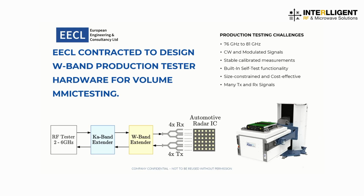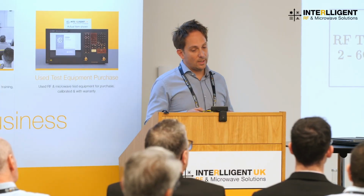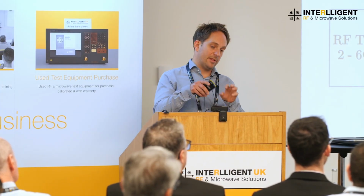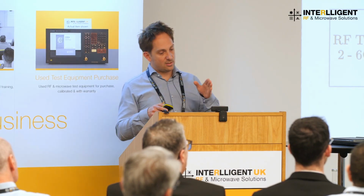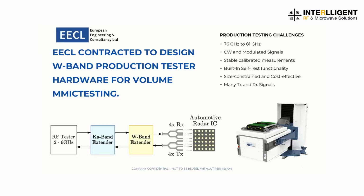So they have conventional kit that works 2 to 6 gigahertz. How are we going to allow that kit to test automotive radar chips at W-band? So we have a current product with a Ka-band extender. We developed a new product, a W-band extender, and we developed a waveguide to allow us to split the signals and get them into a little BGA. So I'm going to basically talk briefly about all of these components as an example of how we do things.